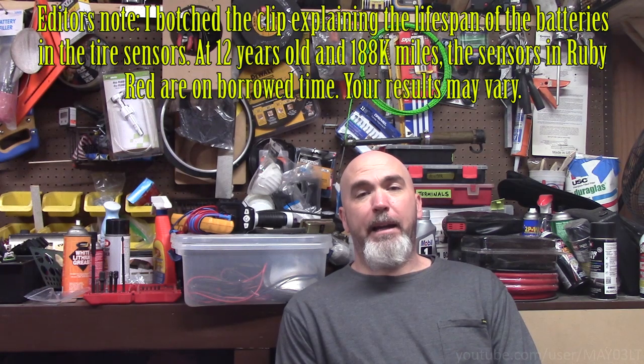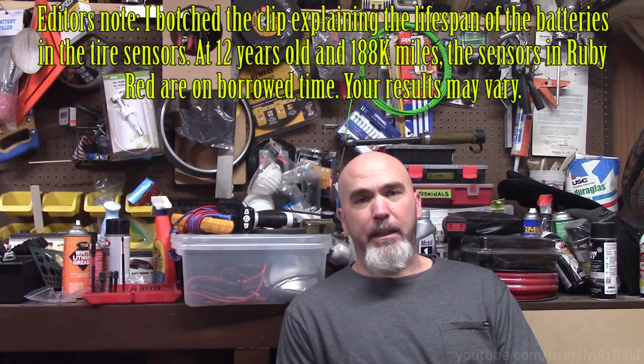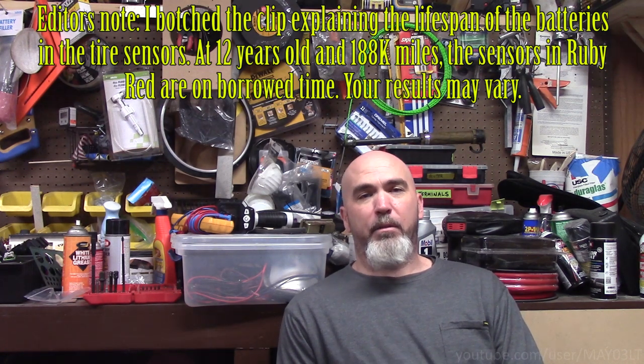It needs all four sensors and a relearn. Probably be $500. Now with Ruby Red, I only did the left rear tire sensor, and there's a reason why. Unless you're blind, you probably noticed that Ruby Red's wheels are in terrible condition. I will be replacing the wheels in Ruby Red, so it doesn't really make sense to put all new sensors in Ruby Red. The purpose of this video is just to explain how this works and how you can diagnose it yourself.